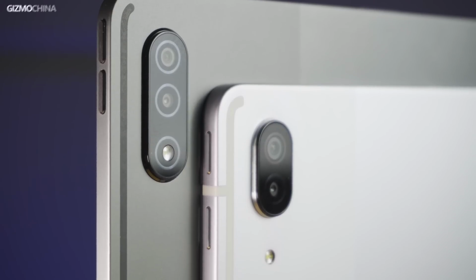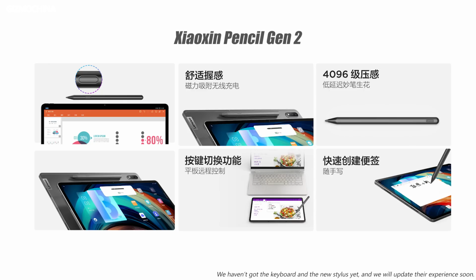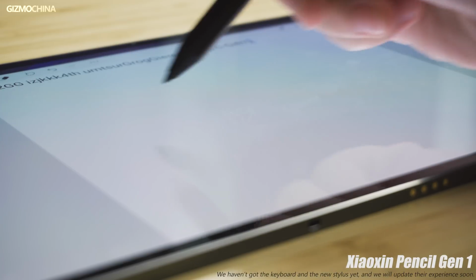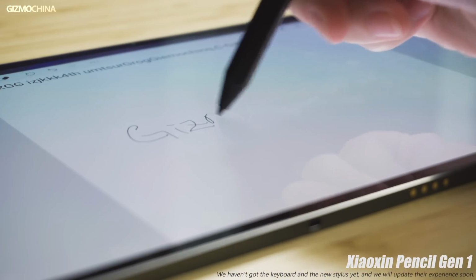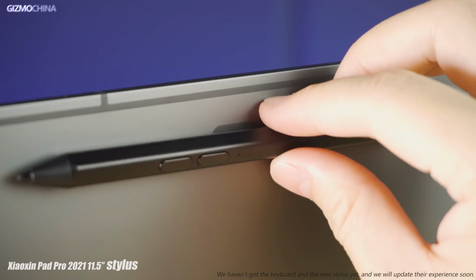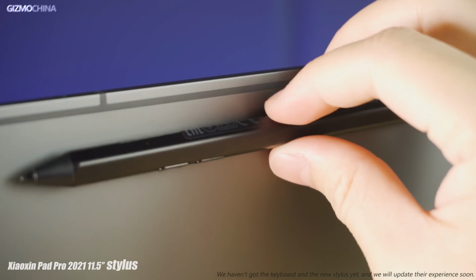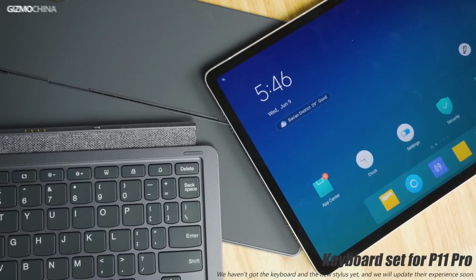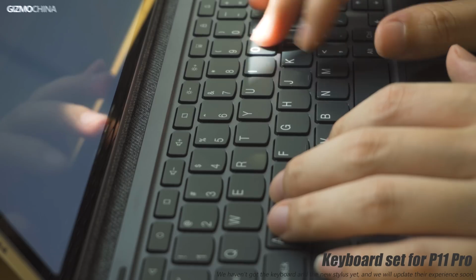Another most significant difference is the attached stylus. The second generation of the stylus finally supports magnetically attaching at the back with wireless charging. But I also want to remind you that the first generation of the stylus designed for the P11 Pro also works with the P12 Pro, although it's not going to be charged magnetically. And the new tablet also comes with a new keyboard kit, which now supports Bluetooth connectivity besides the contact connection. Like the previous one, the P12 Pro can be considered a 2-in-1 tablet with the keyboard kit too.